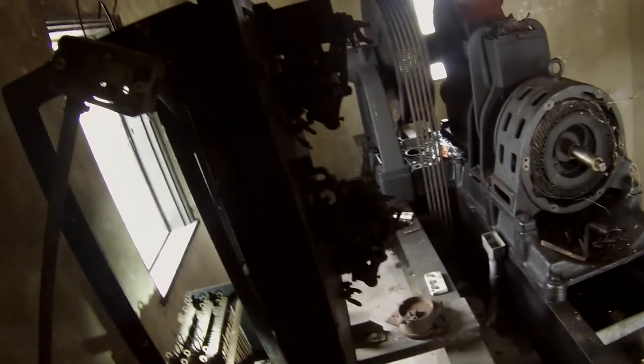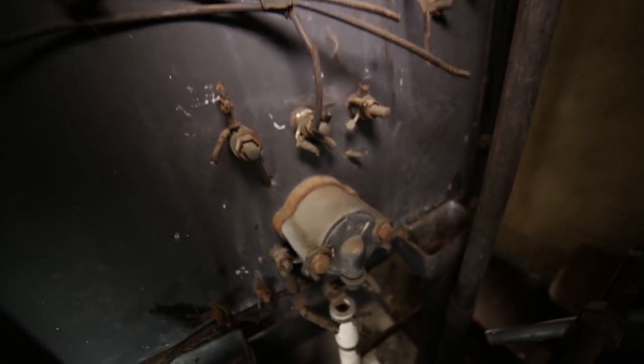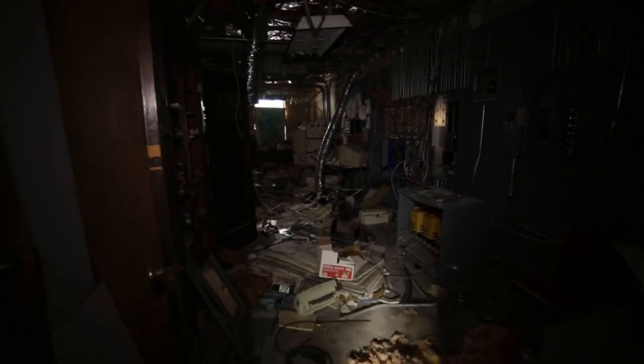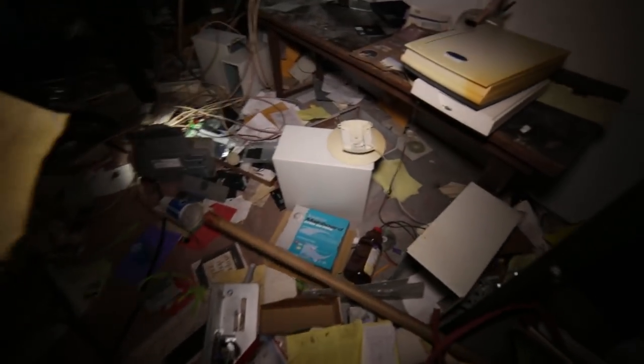Wow, how old is this? This is an ancient elevator. This is the computer. Physical relays. That motor is not going to be serviceable anymore, though. Those cables. This elevator door, whoa. Actually, this is old. Looks like communication and power. Servers maybe are in here. Look, blueprints for the sanctuary are down here. Let me put it on this table.